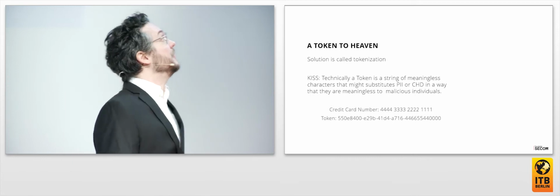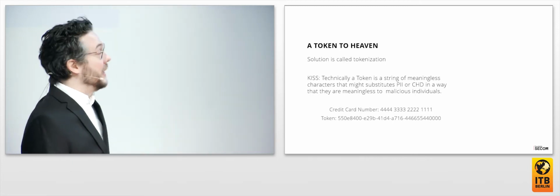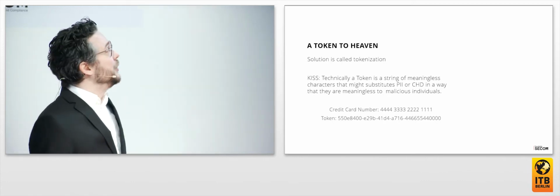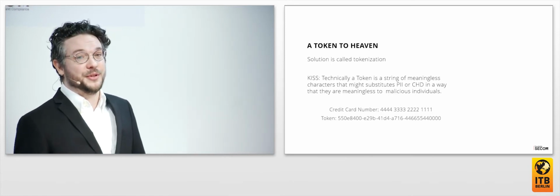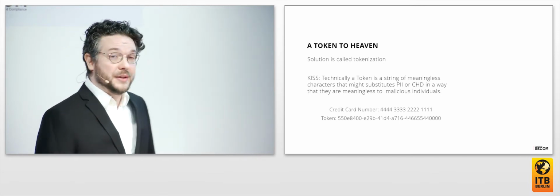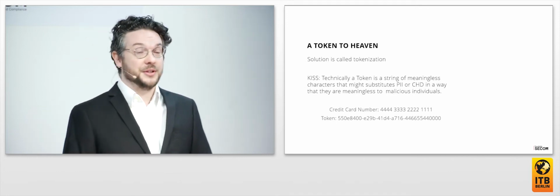But worry not. We have a token to heaven. The solution here is called tokenization. And to keep it simple, technically a token is a string of meaningless characters that might substitute personal identifiable information or cardholder data in a way that they are meaningless to an attacker or to a malicious individual.